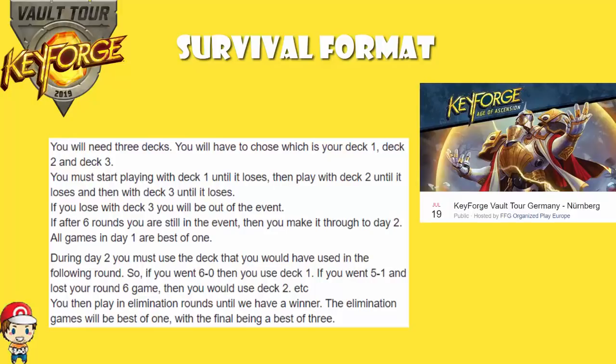So to get through day 1, you need to have an X-2 record. You need to have lost 2 times or fewer by the time you run out of rounds on day 1. Any deck you lose with is gone, you can't use it for the rest of the tournament. And then you flick to your next deck, which does have to be set before you start the tournament.